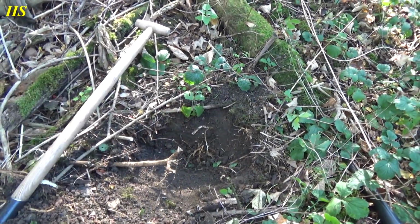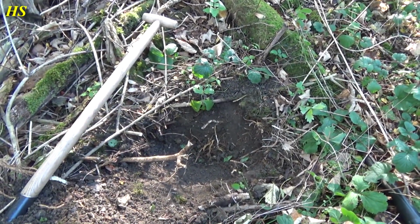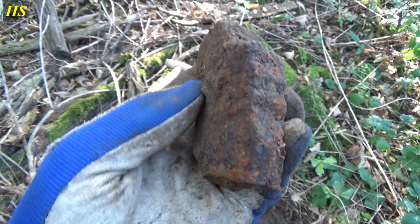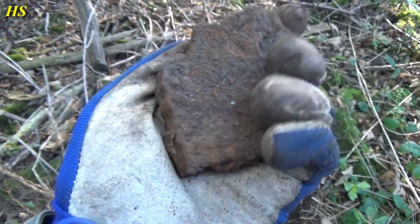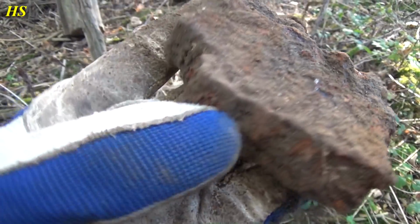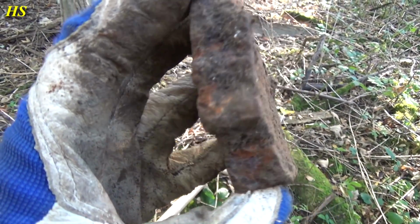Alright, we just wanted to leave, and I had one more signal. It was pretty deep. And this is what it was. It's an exploded piece, and I think it's actually armor. Just look at this, how thick that is. It's unbelievable. Can you imagine the blast? So much force to bend something like this.